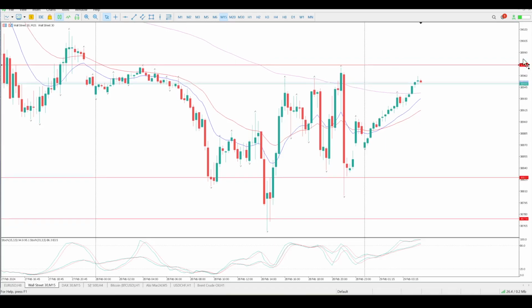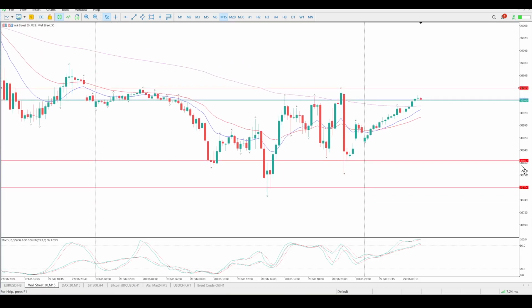So the algorithms know where you are. They know what positions you have. They know where the bulk of the positions are. And because so many trading strategies are so similar, you find a lot of stop losses in the same area. You find a lot of entries in the same area. And that's why you see this kind of stuff.